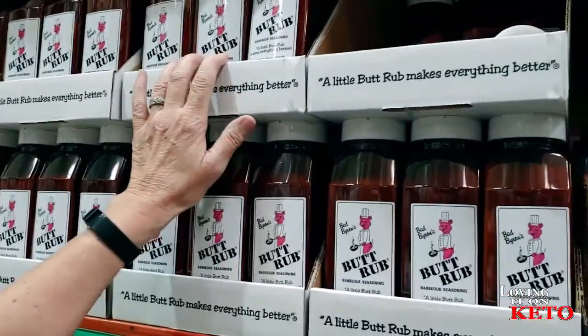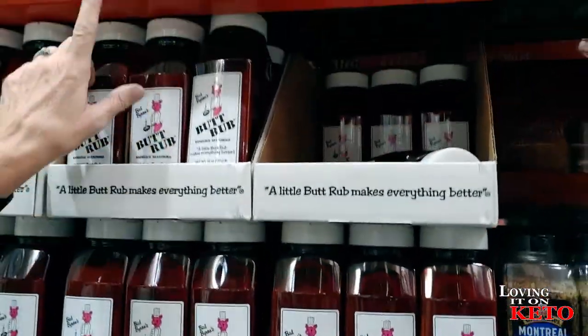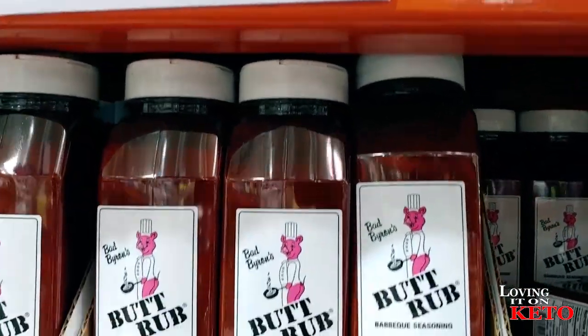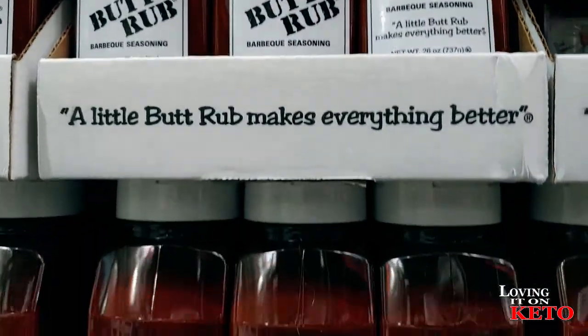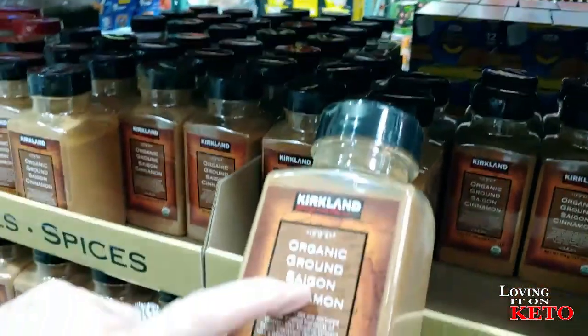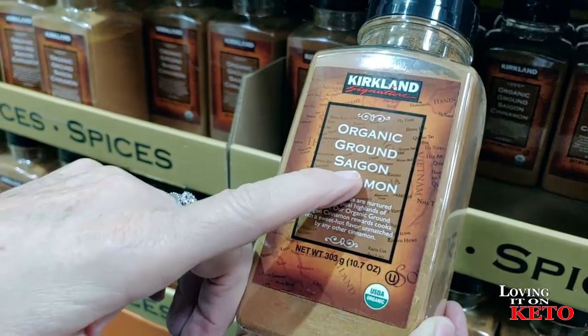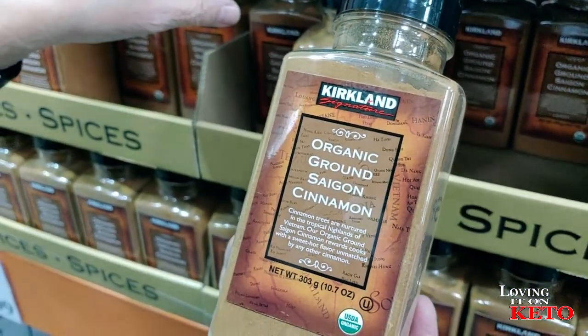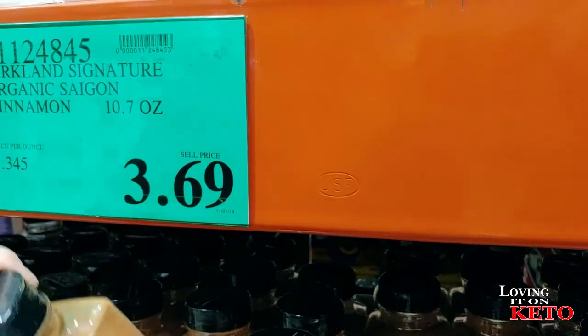Byron's Butt Rub. You guys want to know where to get it? This is where you get it. It's $8.49, and we love Byron's Butt Rub. Also, the cinnamon. You want to look for the Saigon cinnamon. It's real cinnamon, and it's $3.69. And this lasts a long time.